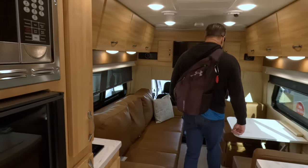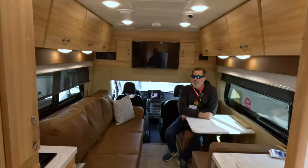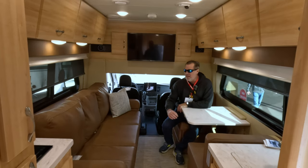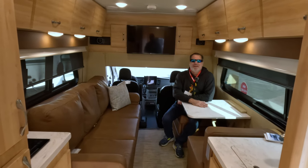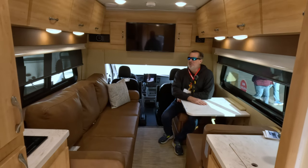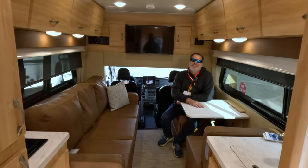As we go forward, it's got the breakfast nook area, bench seating, very soft and cushiony seats. And it's got this nice sofa. And it's a convertible sofa, so this is the bed. That's a little bit of a downside for Rose and I because we were really looking for something that we didn't have to make every day.